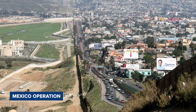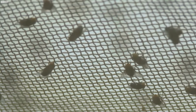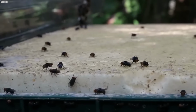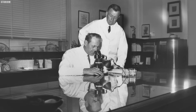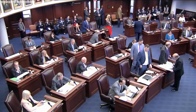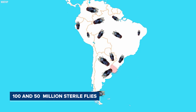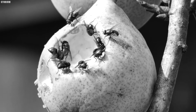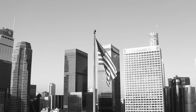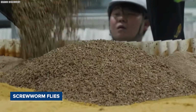As the Mexico operation was established, the United States also increased efforts to combat the problem within its territory before looking into strengthening the wall to prevent a resurgence. By 1966, the mission facility was working at full capacity, producing 150 million sterile flies every single week, and before the end of the year, the United States was officially declared free of indigenous screwworm flies.